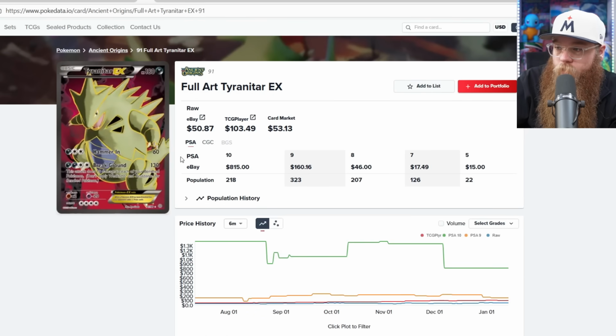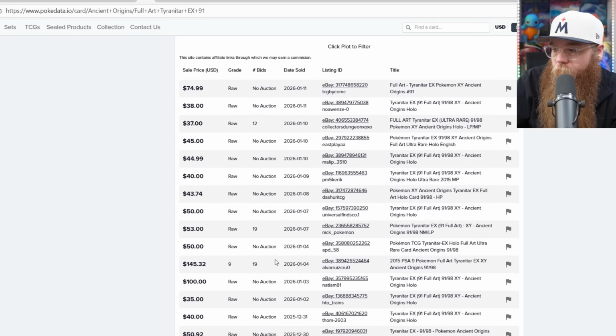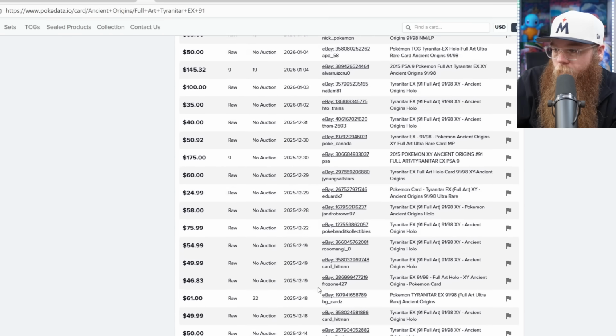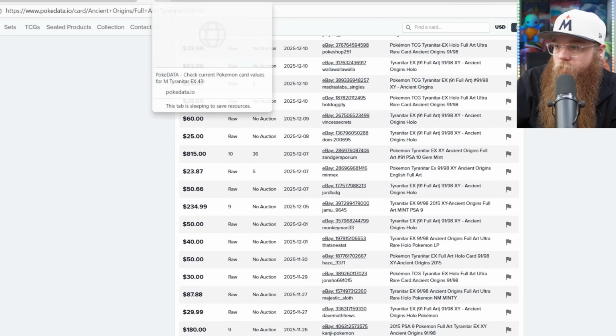We have XY Ancient Origins, full art, Tyranitar. I love the red in this background. This is a pop of 218 in a 10, 323 in a 9. Now sold raw, 75, 45, 55. And we do have a PSA 10 here at $815.